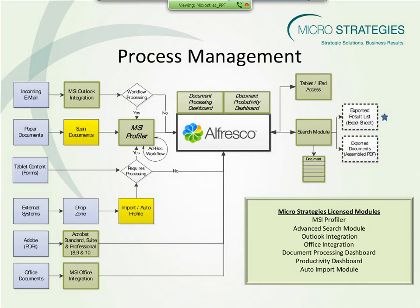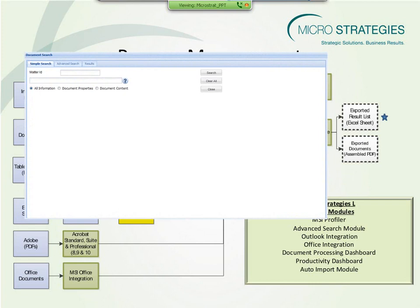Okay? We talked a little bit about the search module. All right? If we look at the way the search module sort of works, you've got the simple search. All right? And we try to keep that simple. So, here you see matter ID. It's been vendor ID for some companies or departments. It's been client or deal. It really depends on what that unique piece is. This box right below allows the user to put some text in there, and they can say, I want to look for that information I typed in the document properties or the document content, the full text piece.